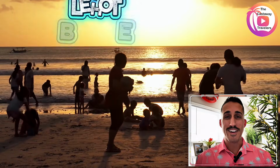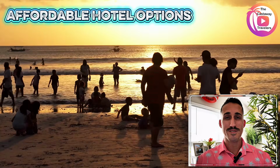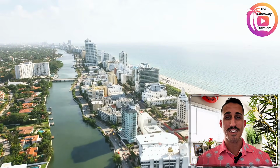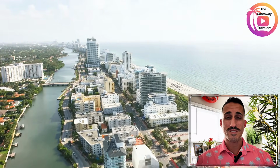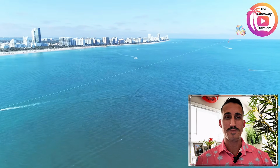Alright guys, let's kick things off with our hotel options, with some budget and mid-range options in Fort Lauderdale. This is going to be our first stop on Friday. Before you guys explore the city, here are some of the great weekend stay options that I have.